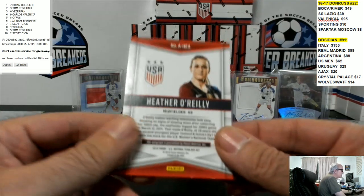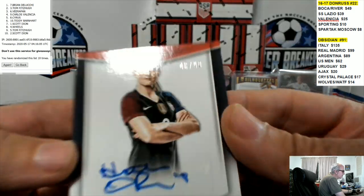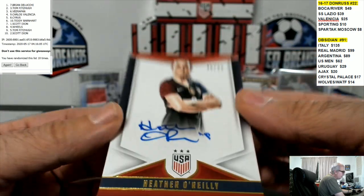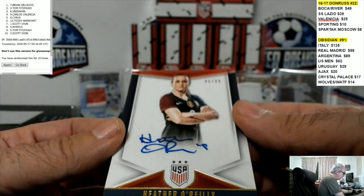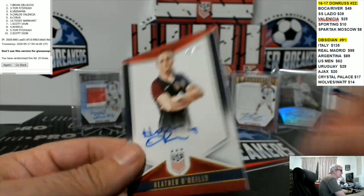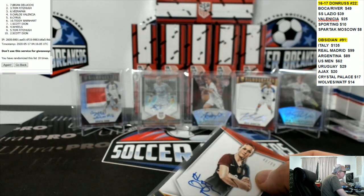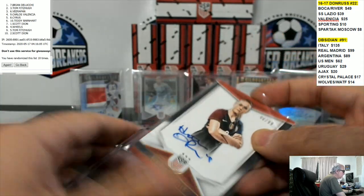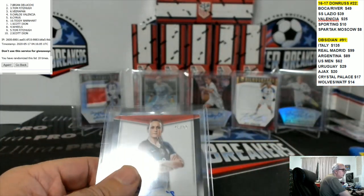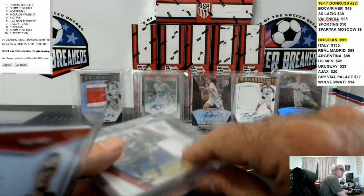Right back to Miss O'Reilly. Miss O'Reilly is in the random. 46, Teddy. I was like, that looks on card. No, it's not on card. It's a sticker. Kind of looked on card, but no, it's a sticker. Is there anything on card in this, as far as you know, Anthony, or is it all sticker? I don't think there is, but you never know. Maybe they surprised us. Heather O'Reilly, 16, Teddy B. There we go. Teddy B has some.